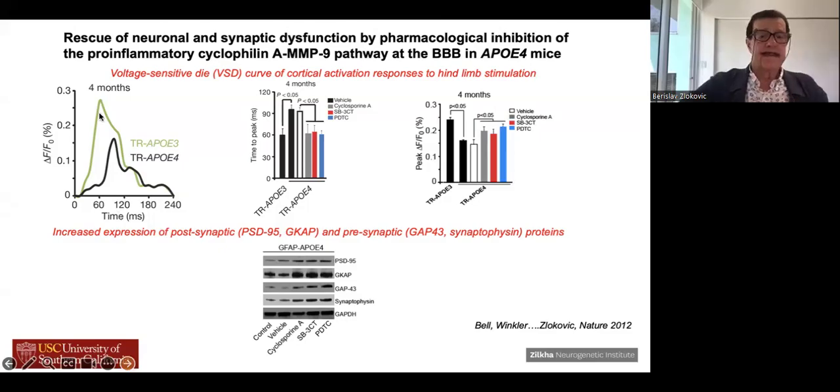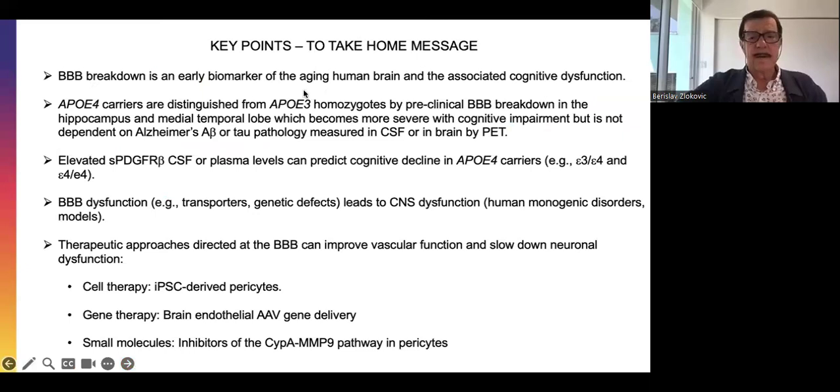So the key take-home messages, and I will finish shortly, are that BBB breakdown is an early biomarker in the aging human brain and the associated cognitive dysfunction. APOE4 carriers compared to APOE3 homozygotes develop preclinical BBB breakdown in the hippocampus and medial temporal lobe, which is more severe with cognitive impairment, but is not dependent on A-beta and tau Alzheimer's pathology. Elevated sPDGFR-beta in CSF and plasma levels can predict cognitive decline in APOE4 carriers. BBB dysfunction in transporter genetic defects leads to CNS dysfunction, like in human monogenic brain disorders. And then I provided therapeutic approaches directed at the BBB that can improve vascular function and slow down neuronal dysfunction. The examples are cell therapy with iPSC-derived pericytes, gene therapy with brain endothelial AAV gene delivery of LRP1, and small molecule inhibitors of the CypA-MMP9 pathway.